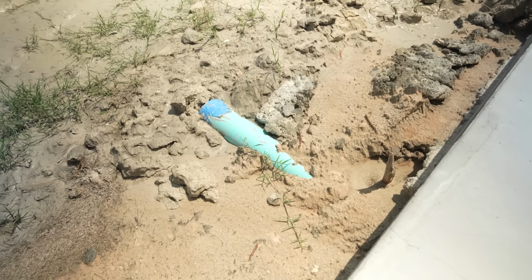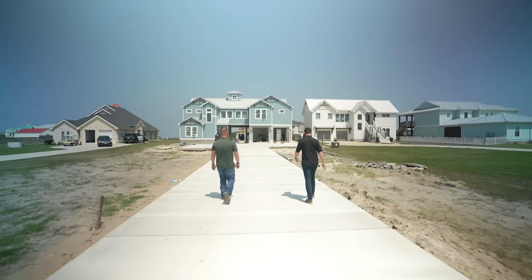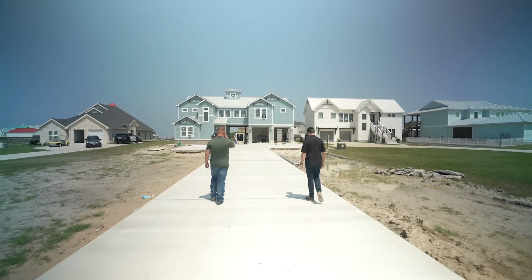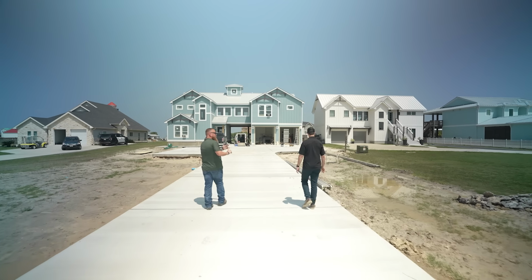Well, it looks like it's a standard. You put them about every 30, 40 feet on this long driveway. Pretty much, yes, sir. Yeah. That way the landscaper can always find a spot to run an irrigation pipe through, right? Yes, sir. Yeah, irrigation, wires later on after the fact.